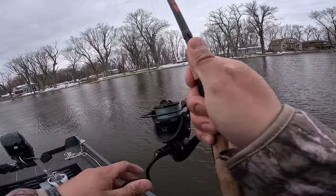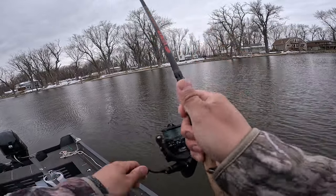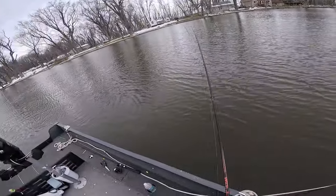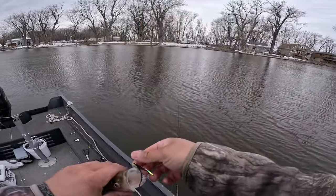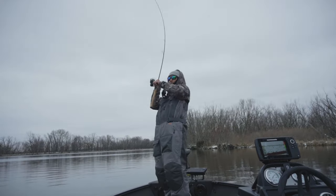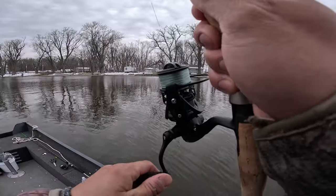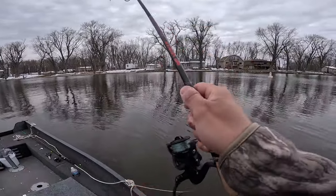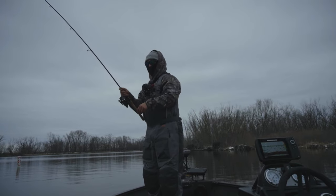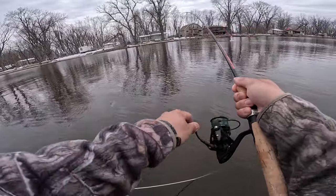Got him. Man, these walleye rods are amazing. I love it. It's so fun fighting with it too. I got one. This rod is so much fun. It's a sauger, that's why.